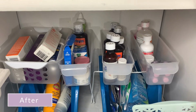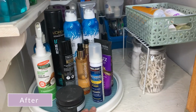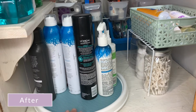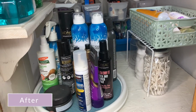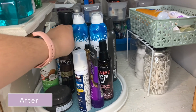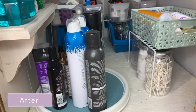Our awkward cupboard is no longer awkward. It is functional now, and we all love it, and it's easy to maintain. It's so easy to clean and organize, and it's so accessible. Everything inside we can find by just opening the cupboard. We don't have to dig around. We know right where it is.